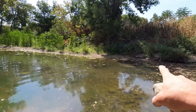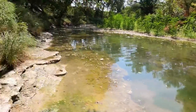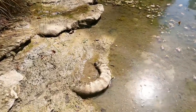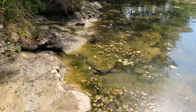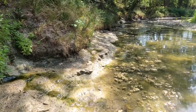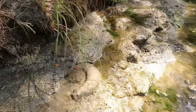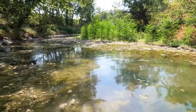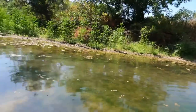Huge ammonite on the other side. Oh my gosh, look at this one. Huge ammonite on this side. It's like half of one. Oh my gosh, guys, another big ammonite. I think we're getting to the big ammonites. Look, another one. That is a massive ammonite over there.